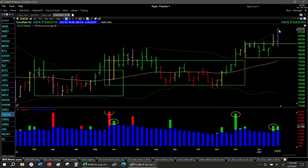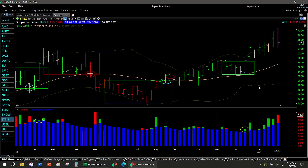Let's just put it this way. Based on this little combo right here, I would not be rushing to buy at 218.76. Odds that this may be a red week next week, I think are higher than normal.